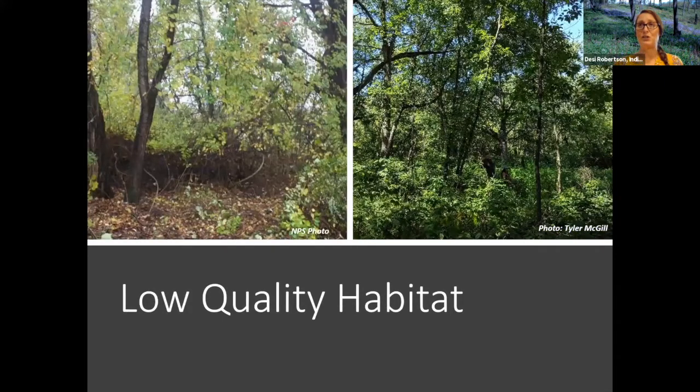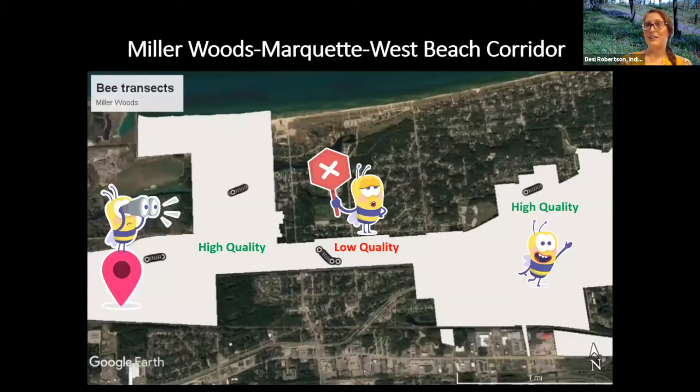Now, if you contrast that to low quality habitat, here's an example. This is an area that has been really encroached in. It's hard to see these pictures here, but this has a lot of different invasive species. I see some Asiatic bittersweet in there. It's being encroached by woody shrubs and trees and some other invasive species. And that crowds out much of that understory herbaceous plant, those floral resources that are so needed to help our pollinator species. So if you think about a bee, you know what that does to a bee.